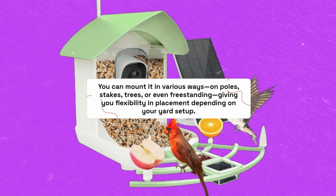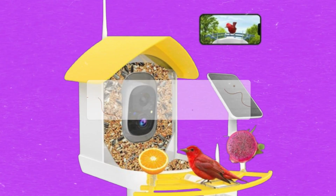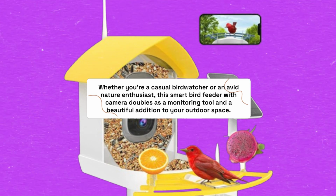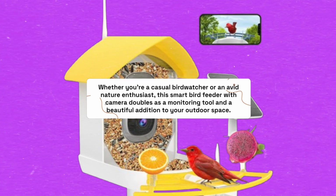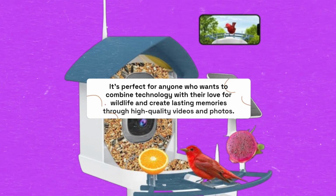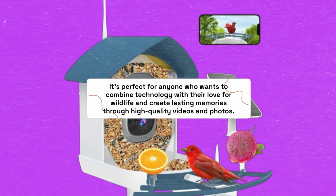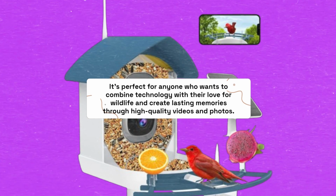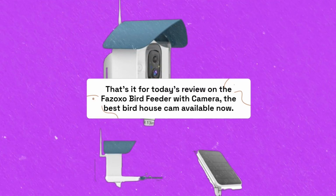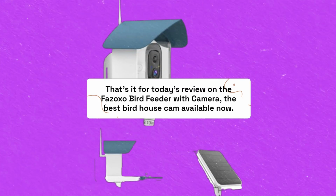Whether you're a casual birdwatcher or an avid nature enthusiast, this smart bird feeder with camera doubles as a monitoring tool and a beautiful addition to your outdoor space. It's perfect for anyone who wants to combine technology with their love for wildlife and create lasting memories through high-quality videos and photos. That's it for today's review on the Fazoxo bird feeder with camera, the best birdhouse cam available now.